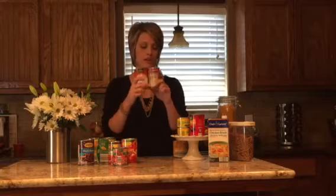Every girl has a little black dress in her closet, and the little black dress of my pantry are condensed soups. I always buy cream of mushroom and cream of chicken. You can convert them, you can make lots of different things out of them, so keep them, have one on hand all the time.